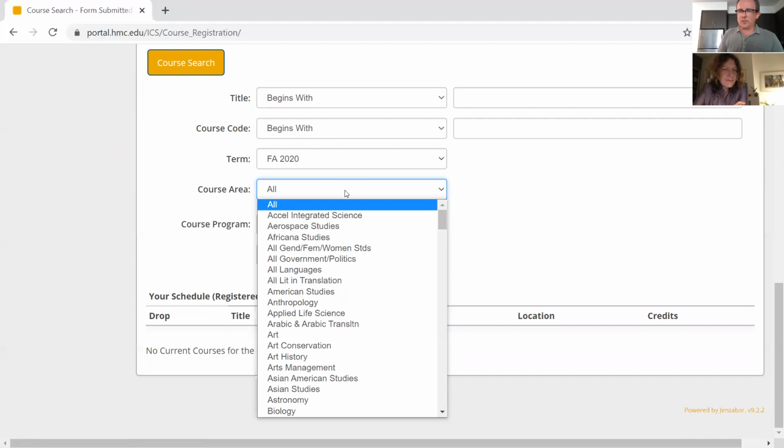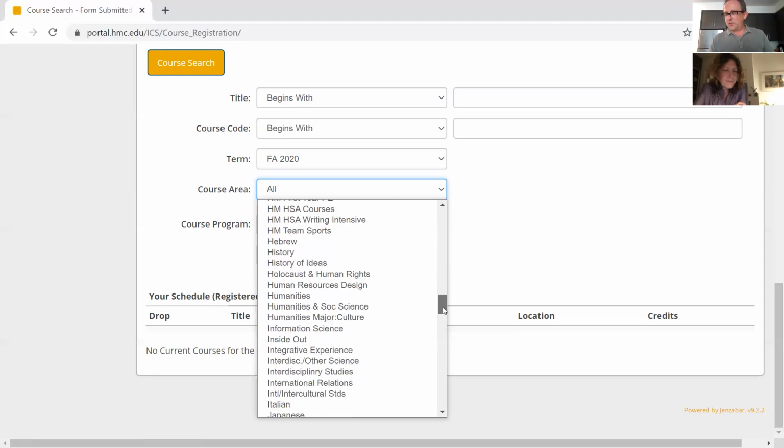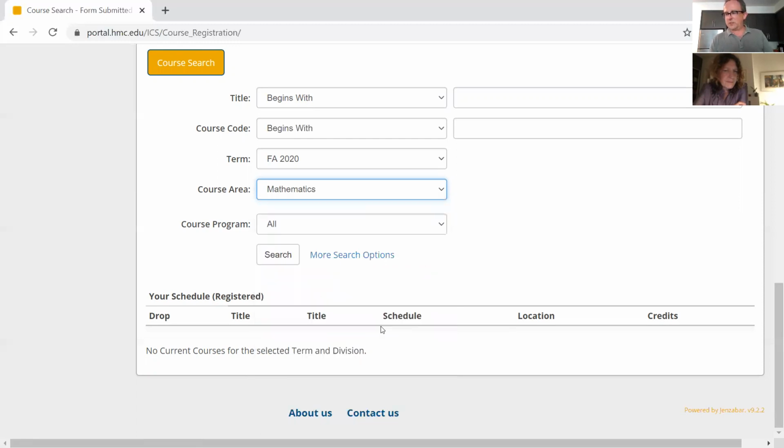It's not departments. So for example, there's a math department at Claremont McKenna, a math department at HMC, there's a math department at Scripps, etc. The portal's course search rolls up all of the undergraduate colleges in Claremont into one. So when you look for math, you're not just looking for math at Mudd, you're looking for math everywhere. So let's, in fact, just as an example, search for all the math courses.